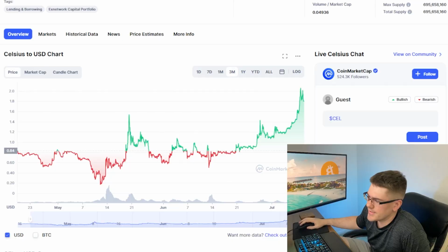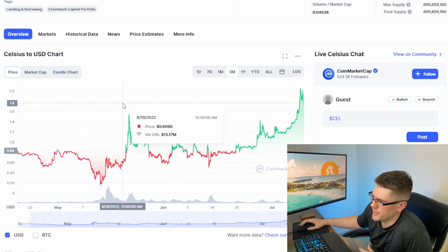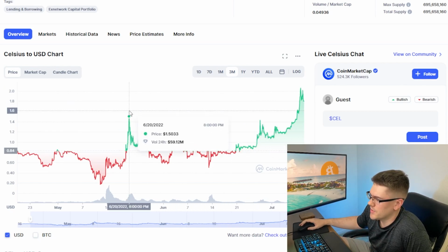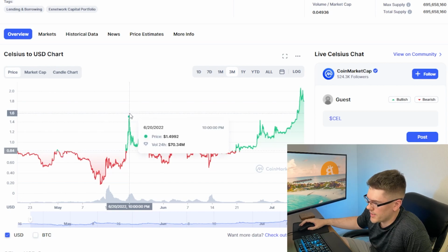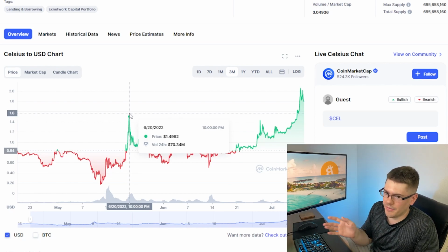So this is where the CEL token comes in. I had bought CEL token June 20th. At that time, I got Coin Market Cap here and pulled up CEL token. I bought it the 20th, and for that day it shows 1.49. My buy-in price was actually 95 cents, so I caught it a little bit better than the average.